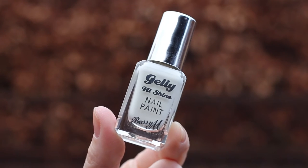I also got this nail polish from Barry M. It's called the Jelly High Shine Nail Paint. And it's in this white creamy color. It's really beautiful on. I'm actually wearing it right now. I know. And lastly, in the beauty department, I got me some fake eyelashes.